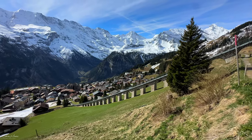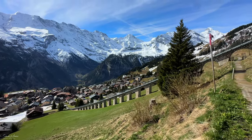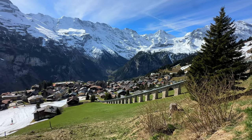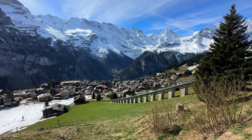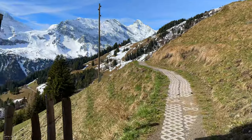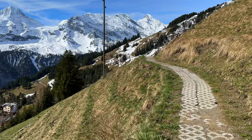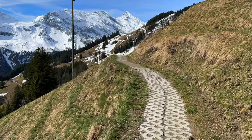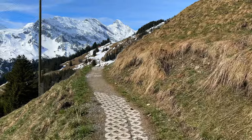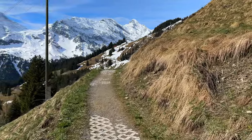Such a nice view from up here. Huh? Don't you think? I love it. It's a must-do for me when I am here. This hike is not so difficult to do. Yeah, it's a little bit steep when you go down again, but it's so worth it.